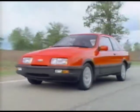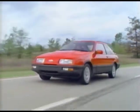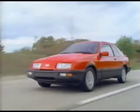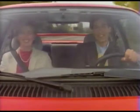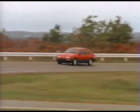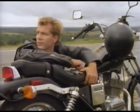XR4Ti is an enthusiast car, an engineer's car. The strengths fuse into a solid feeling of technical competence and comfort. If anything, the completeness of the engineering becomes the dominant theme. The 5-speed manual transmission mated to the turbocharged engine propels XR4Ti from 0 to 60 in only 7.8 seconds.